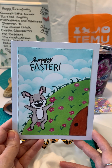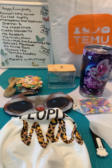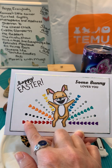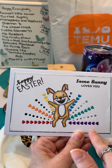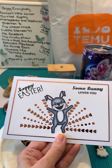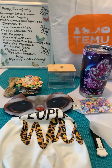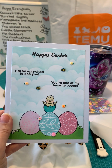This is a card that I made. I made this card as well, and that nice background here is a die set that I got from Temu. I paper pieced different colored hearts in to make the rainbow. I made this one here. It's got rose gold behind it, so it shimmers with that same die set. And then I made this one right here. Isn't that just darling?